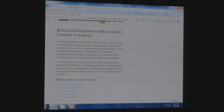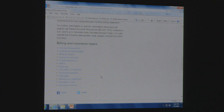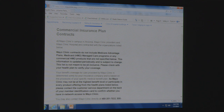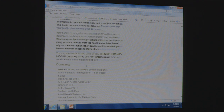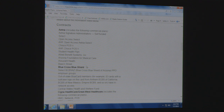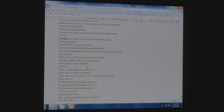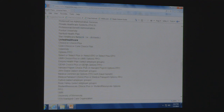So at this point, select contracted health plans, which will give you a list of current plans that are in network with Arizona. And then you can go from there if you're seeking insurance also to see which kind of plans you would be wanting to purchase down the road for planning.